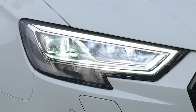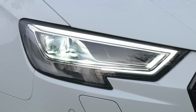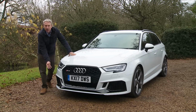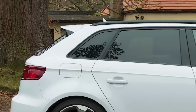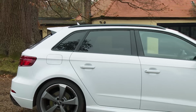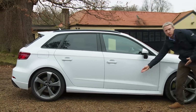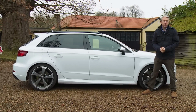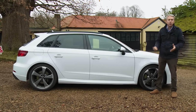Further up are full LED headlamps, styled with this more distinctive jagged lower edge design and able to optionally include Audi's intelligent matrix technology that'll adapt the beam to changing road conditions. Moving round to the side, you get these sculpted side sills, emphasising the way that this car sits 25mm lower to the ground than would any ordinary S3.